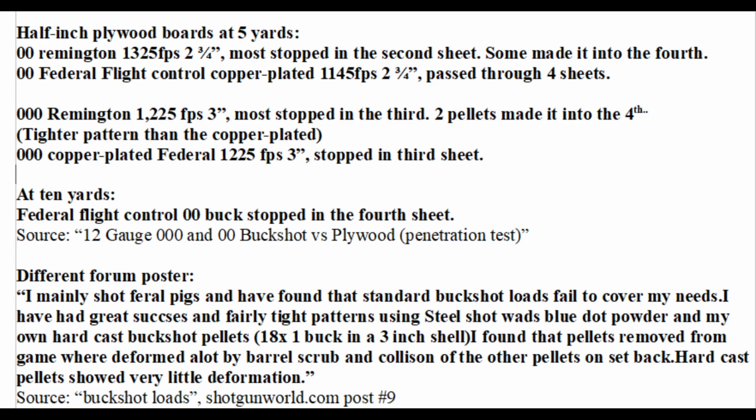At such close range, unplated triple-aught buck has a great amount of deformation. Even though copper-plated triple-aught buck has much less deformation, this didn't result in any great increase of penetration. I also have to mention, if you watch the video of this testing, the person who did this experiment concluded that the double-aught buck has better penetration than the triple-aught buck because of its smaller diameter. This is simply wrong. Larger pellets have more momentum, which means despite their larger diameter, they still have better penetration.